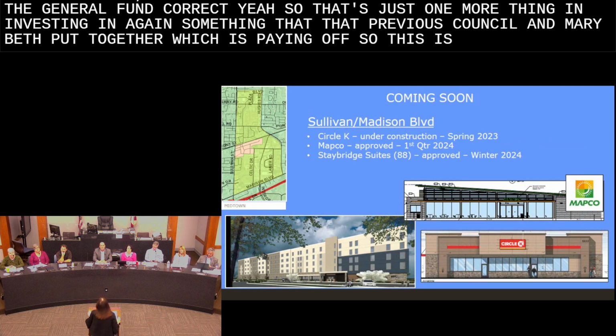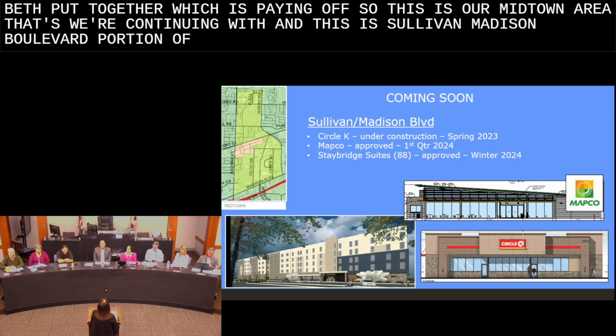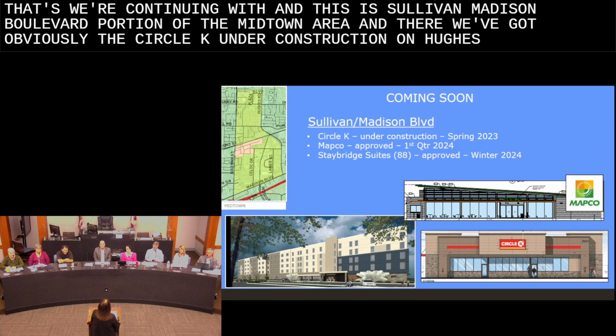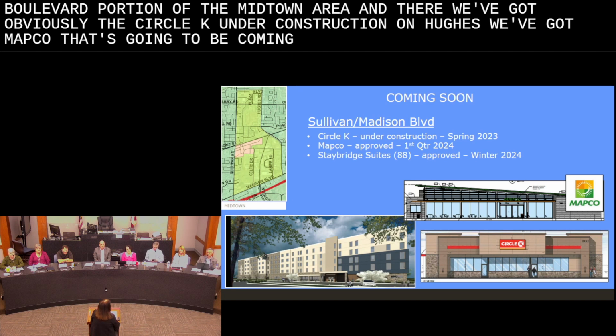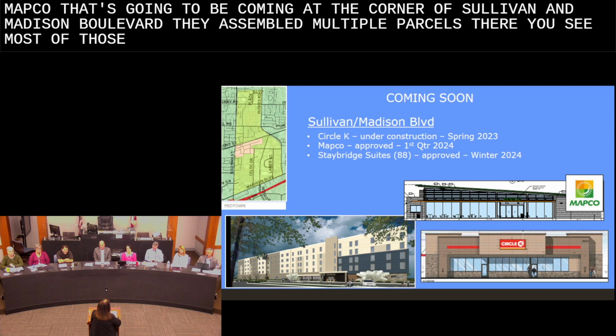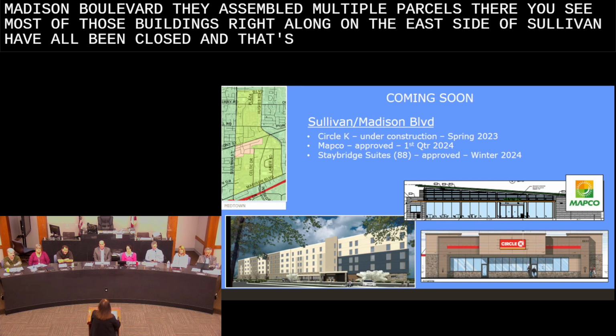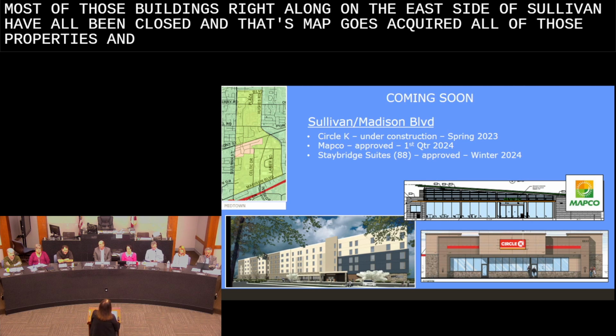So this is our Midtown area we're continuing with, and this is the Sullivan Madison Boulevard portion of the Midtown area. There we've got, obviously, the Circle K under construction on Hughes. We've got MAPCO that's going to be coming at the corner of Sullivan and Madison Boulevard. They assembled multiple parcels there. You see most of those buildings right along the east side of Sullivan have all been closed, and MAPCO's acquired all of those properties and will be building theirs.